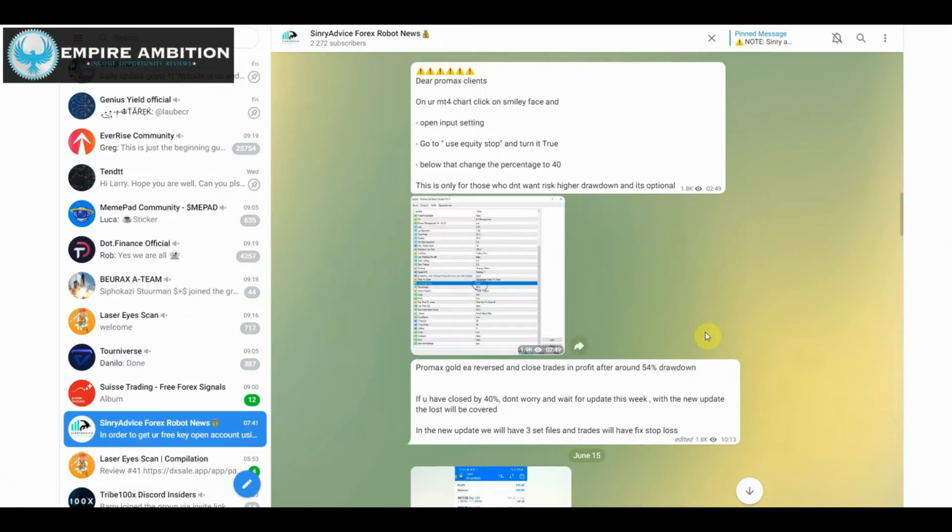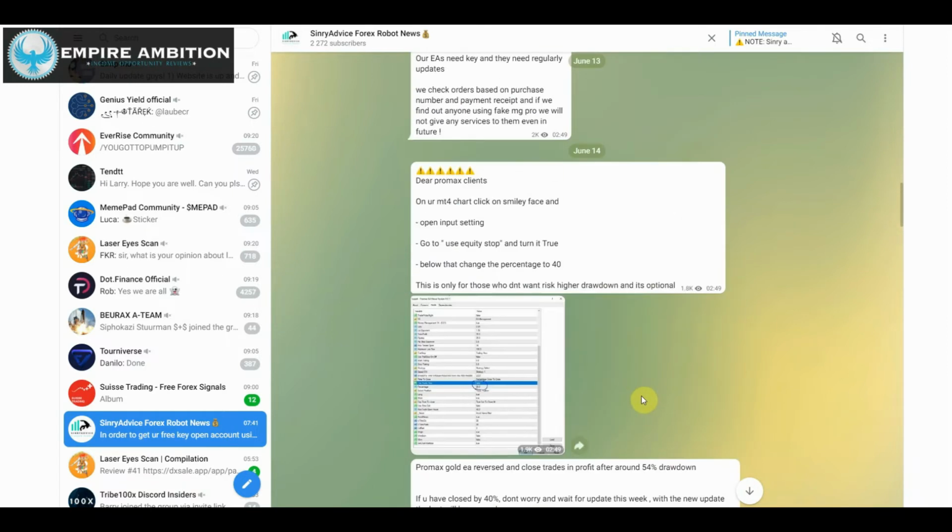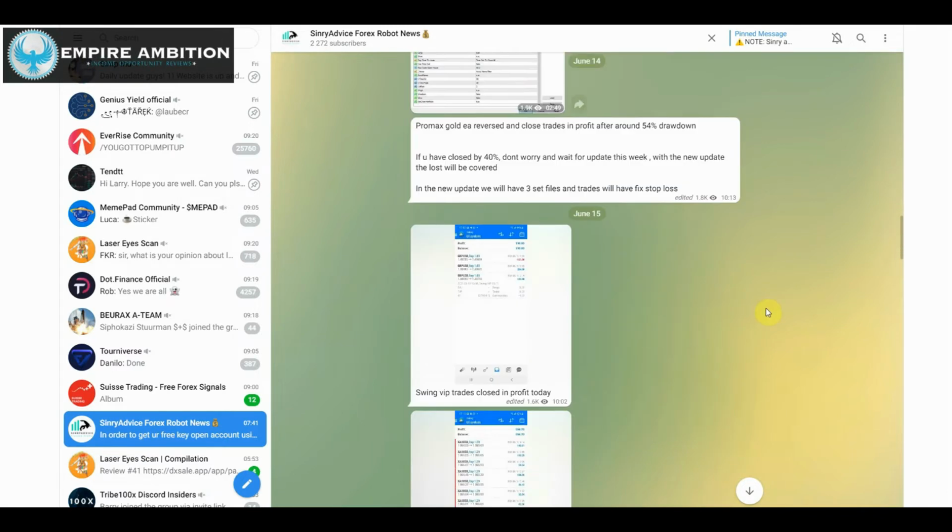Let's go ahead and start out by taking a look at some of the updates and news that they've put out about Promax. All right, dear Promax clients, on your MT4 chart, smiley face. All right, this is only for those who don't want to risk higher drawdown, and it's optional. So this is an option here to control the drawdown. Promax Gold EA reversed, close trades in profit after around 54% drawdown. If you have closed by 40%, don't worry and wait for update this week. With the new update, the loss will be recovered. In the next update, we will have 3 set files and trades will have fixed stop loss. All right, so that's definitely a good thing. And that's from Monday, the 14th here.